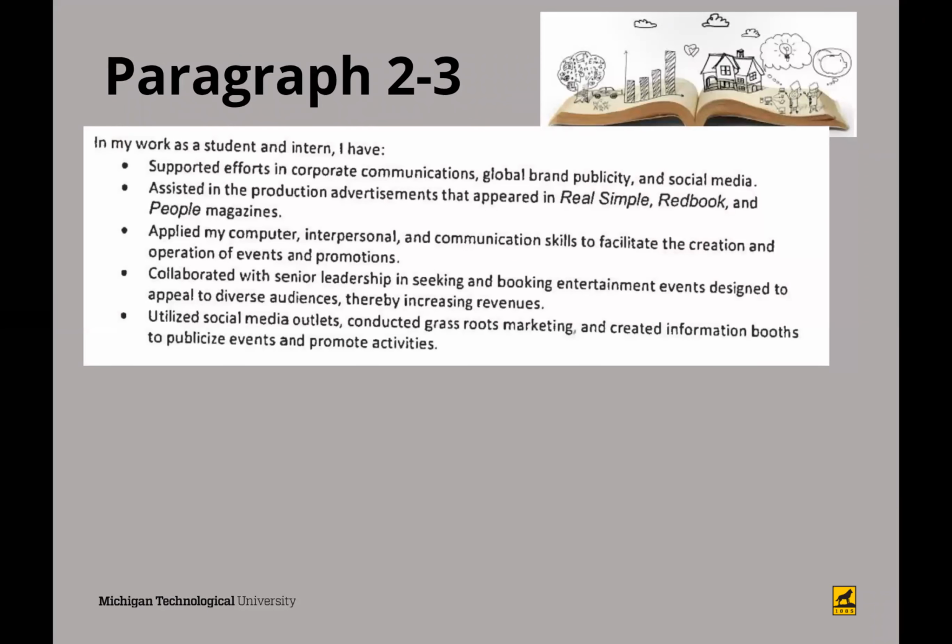Also in paragraphs 2 or 3, we have this section here, in my work as a student and intern, I have, and then we have these different bullet points. There are a few different versions of cover letters again, and in some of them you could list some bullet points in that second to third paragraph. But if not, utilize these bullet points and transform them into sentences in your cover letter.